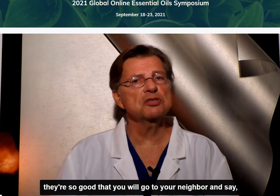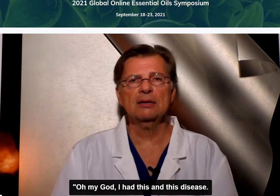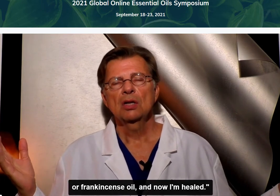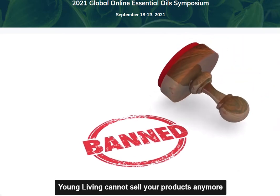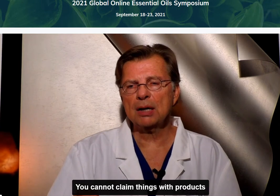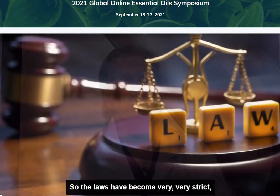So the biggest danger with Young Living essential oils, they're so good that you will go to your neighbor and say, oh my God, I had this and this disease. I took this lavender oil or this peppermint or lemon oil or frankincense oil, and now I'm healed. And when you do that, it's illegal. And they're going to shut down Young Living as a company. Young Living cannot sell your products anymore because you made what we say is a false claim. You cannot claim things with products that are not intended to be a medicine. So the laws have become very, very strict.